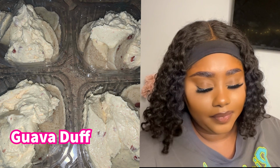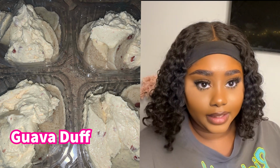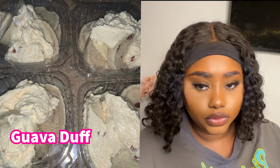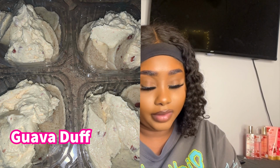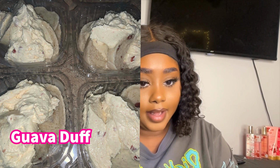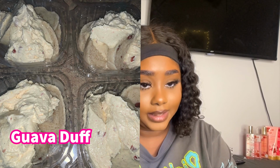I don't know, it's something, but the sauce is very light, and it's like a whip type of texture, like whipped cream type of texture, almost, maybe a tad bit heavier. But yeah, that's the best way I can use to describe it. It's very light, very fluffy, and then sometimes it's whitish, sometimes it's pinkish, but it definitely has that guava flavor.